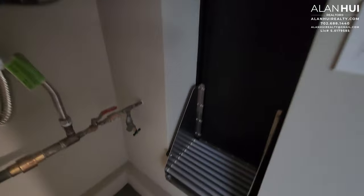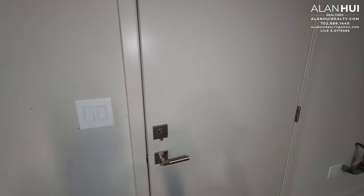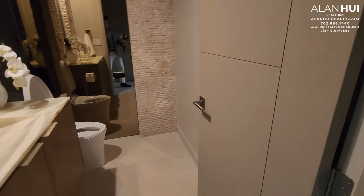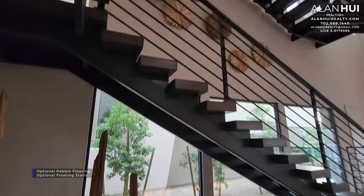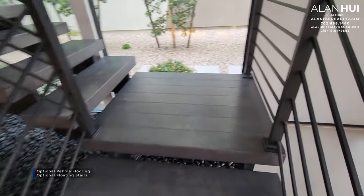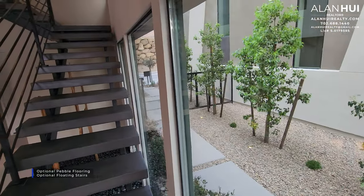And this is the Amazon drop box. A garage access door comes included with your home. Here we have an optional pebble flooring, as well as optional floating stairs. For the Abrir floor plan, I highly recommend getting the floating stairs, especially if you plan to get the third floor option. The floating stairs option will make your home look very modern and very open as well.